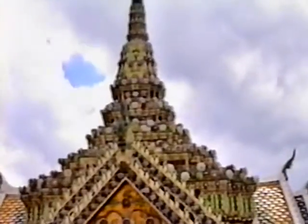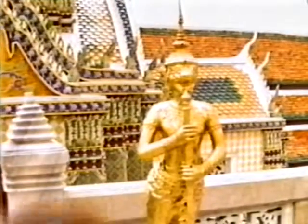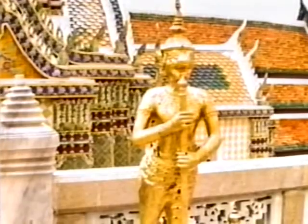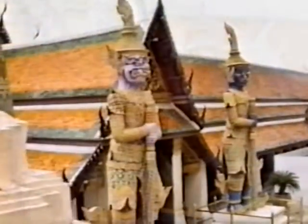For Buddhist and Hindu, even today there are still some people living in Java, in Bali. These are from Indonesian mythology. Mythical figures. Are they using real jewels? No, not real jewels. Glasses? Like glass. I see. Some more guardians.